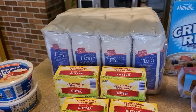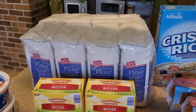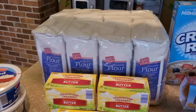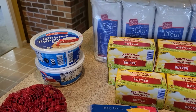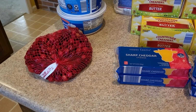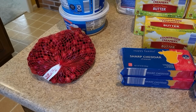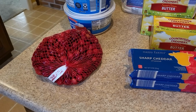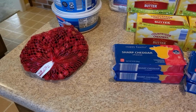So I also grabbed flour, happened to be marked down to $1.99. So I grabbed 8 bags while I was there. That was a good price. Some Cool Whip, 99 cents. Cranberries were 99 cents. I do not make a cranberry salad or relish, but I do make a cranberry date bars with an oatmeal streusel topping, which are really good for Christmas. So I grabbed a bag of that for that recipe.